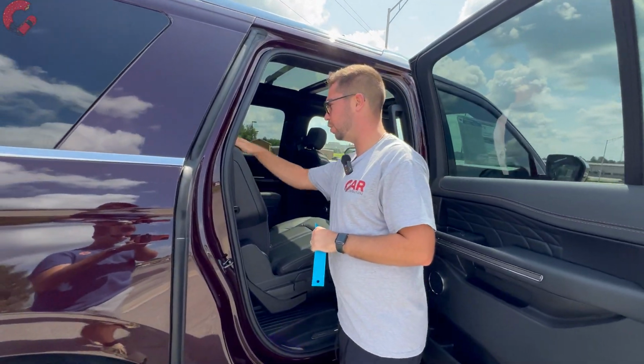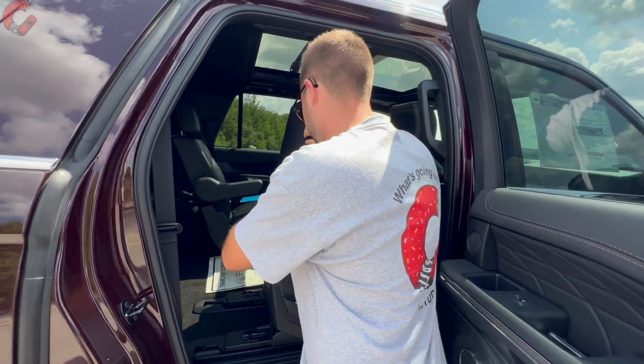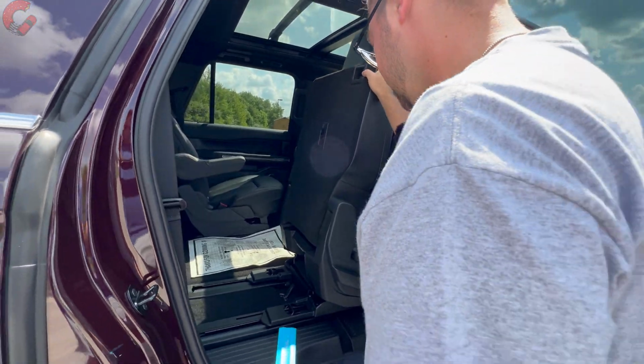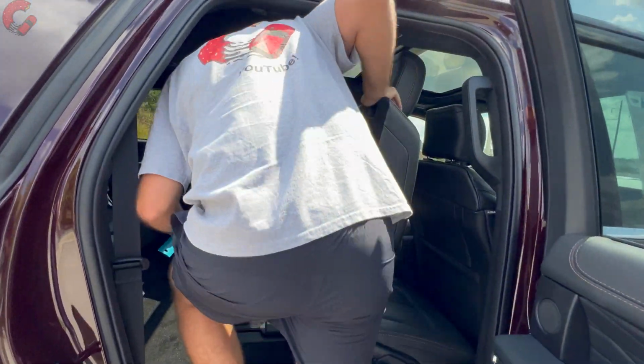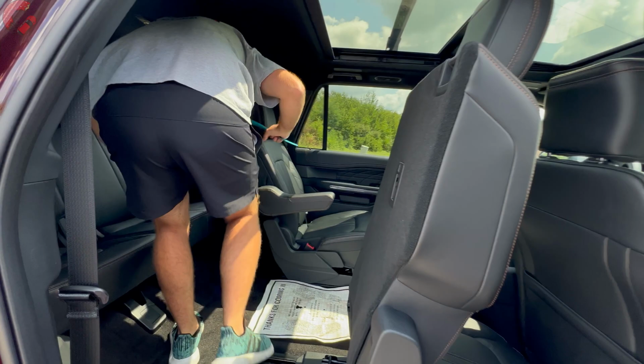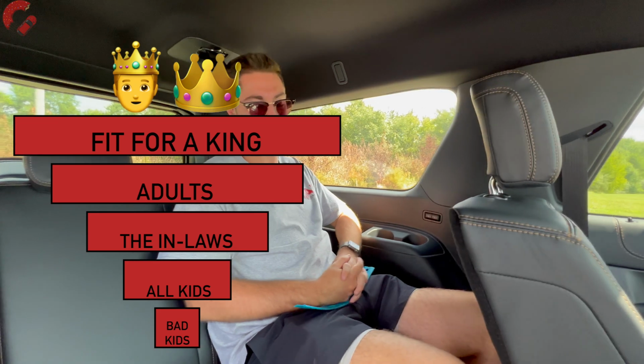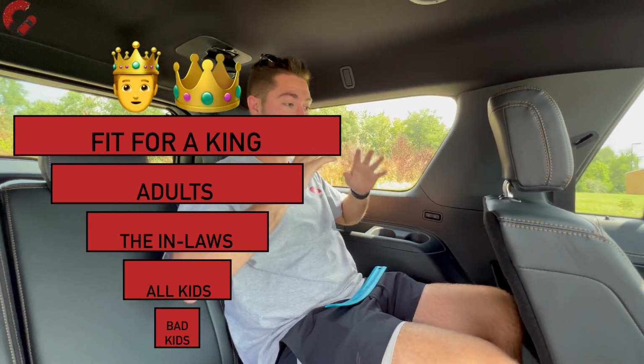So in order to get back here, you just grab this little lever right here that allows you to fold the seat up and out of the way and slide it. So not too hard to get back here, that's for sure. And sitting back here, how does it fall on our Car Confections third row scale? Well, this would have to be fit for a king. And I'm going to tell you why, because this third row is incredibly impressive.